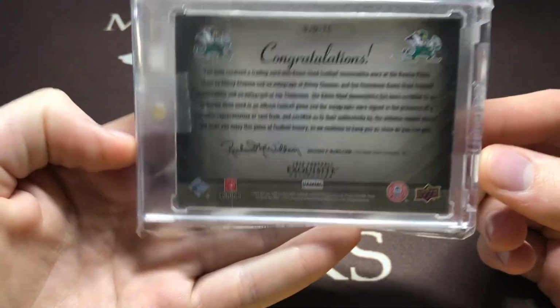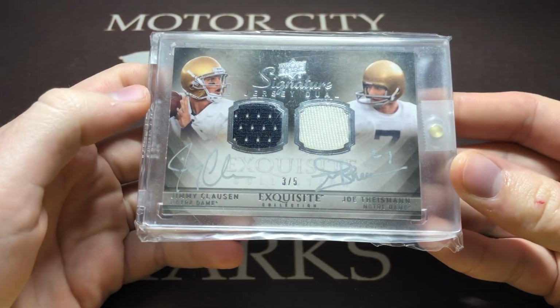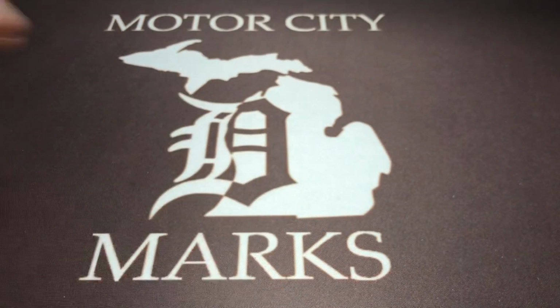So yeah, back of the card there. Definitely one of my favorite Notre Dame cards in the collection.